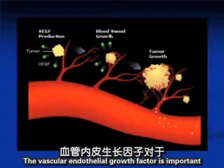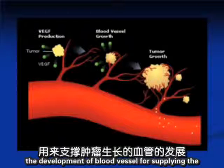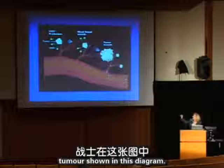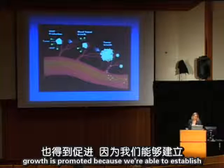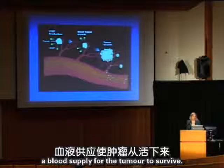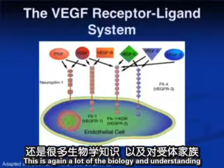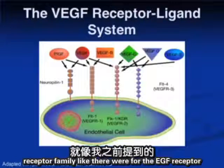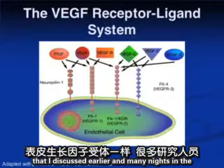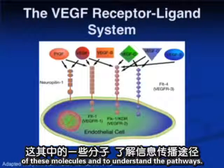The vascular endothelial growth factor is important for promoting the growth of blood vessels, the development of blood vessels for supplying the tumor, shown in this diagram. The blood vessel growth is here, and then the tumor growth is promoted because we're able to establish a blood supply for the tumor to survive. This is, again, a lot of the biology and understanding the receptor family, and there are many members of this receptor family, like there were for the EGF receptor that I discussed earlier, and many nights in the laboratory from many investigators to elucidate some of these molecules and to understand the pathways.